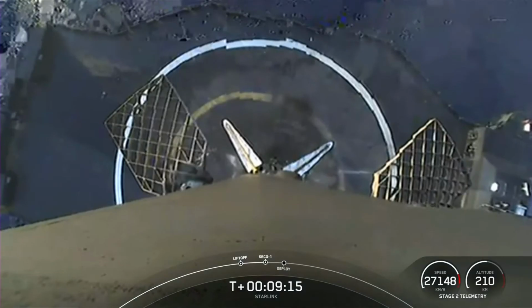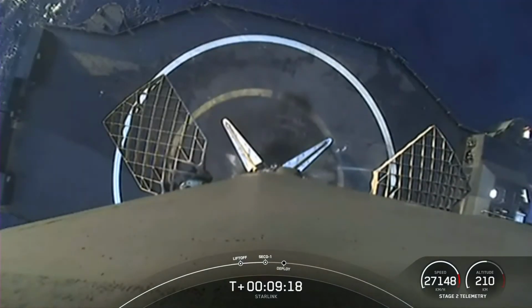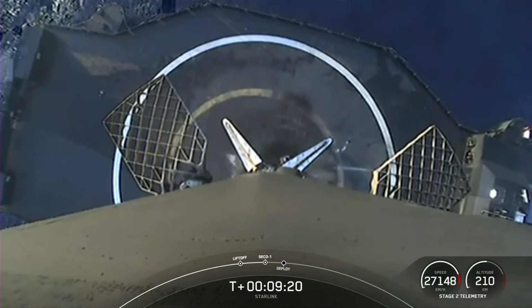And through the cheering, we also heard that call out for SECO 1, which is great news. Our booster landing today marks our 101st overall successful recovery of a first stage.